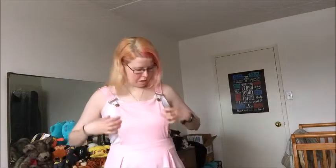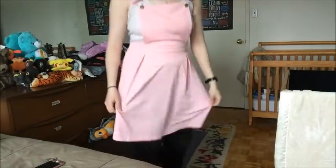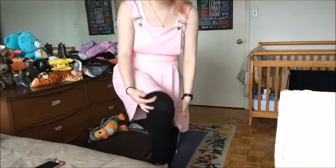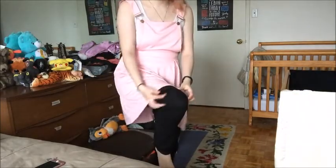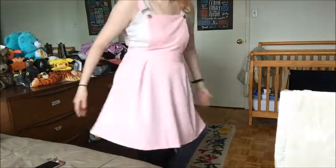See if I can get the zipper up. This would be awesome. There we go. Okay, we got the zipper. Oh yeah, you definitely need a t-shirt on underneath of it. It's very open. I don't know. Let's see if I can tilt my camera without breaking it. There we go. Comes right to my knees, and it covers your butt, so that's a good thing.